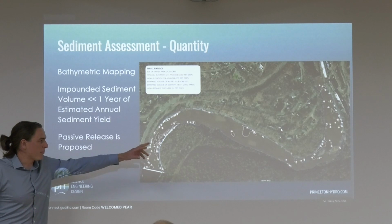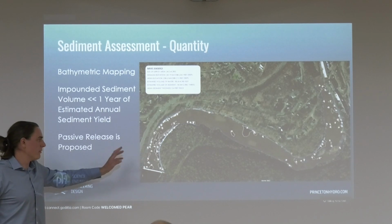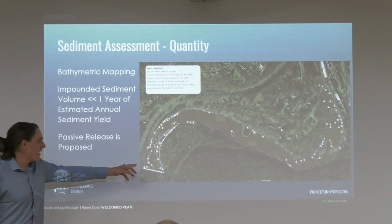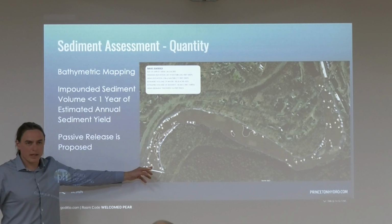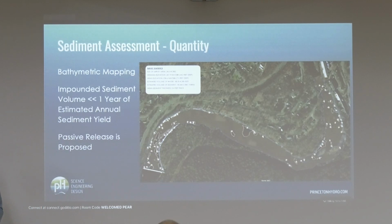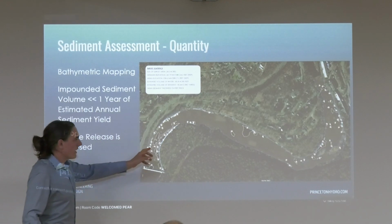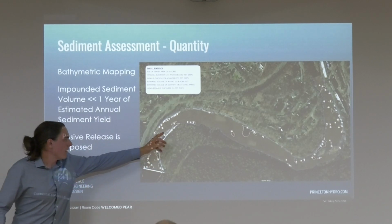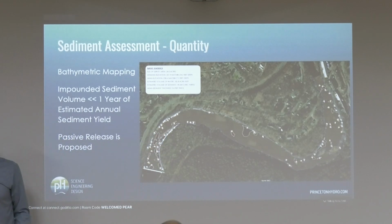You can see this is a map showing the results. Basically, it was 0 to 5 feet throughout the impoundment of unconsolidated sediment. It's not an efficient sediment trap, meaning that the water depth here is about what it will be when the dam is removed. The channel might widen a little bit, but it's not like there's a whole pile of sediment here. We're seeing in this inner bend like 5 or so feet as the max depth of sediment.